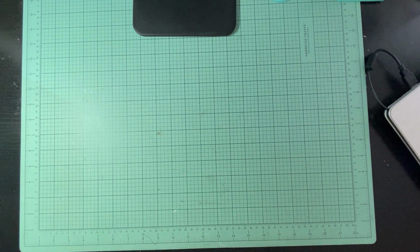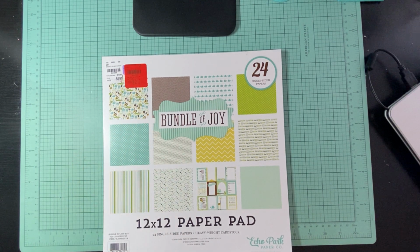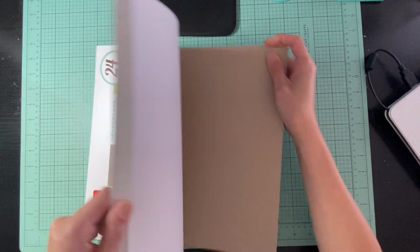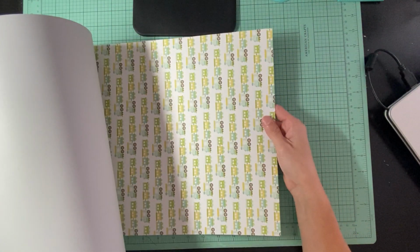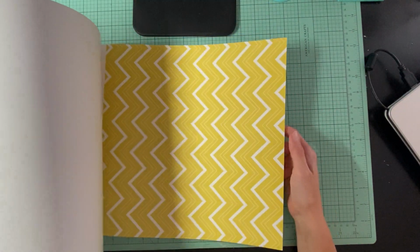The next paper pad that I got was on clearance. It was $2.17. This is from Echo Park, Bundle of Joy. I'm just going to flip through super quick. So we get some counterparts.